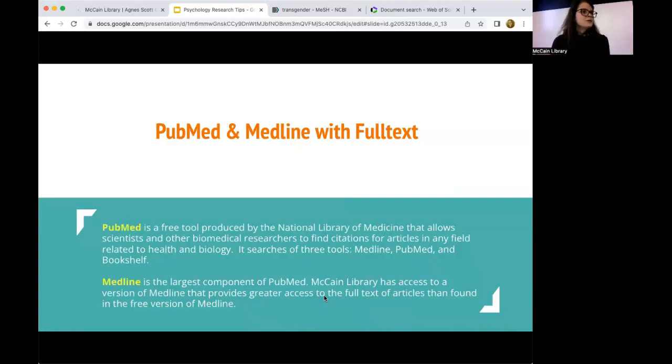Now, moving into the next two databases, remember I said that these are kind of the same. So let's get into that. These are going to be for the biomedical literature. So this is when you're thinking about conditions that people might have and understanding that. So let's take a look.